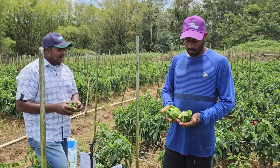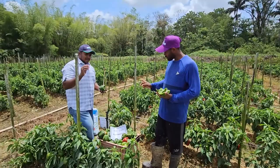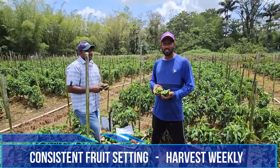Alright, so Chippy, tell me something about the quality of the tree, the root system, the leaf dropping. Any problems you had with this variety? No problems. A very good bearer. How often you was picking? Every 7 to 10 days, you was harvesting pepper.